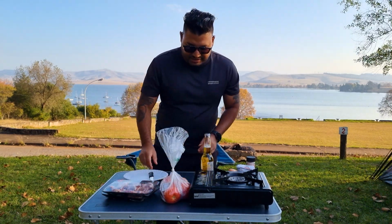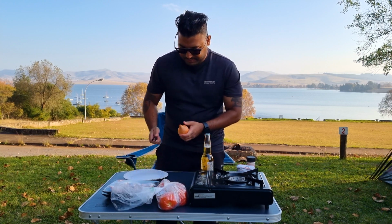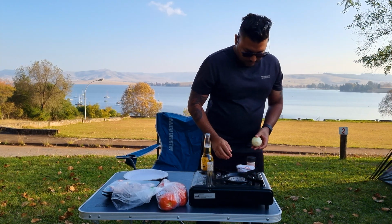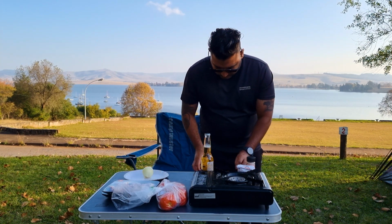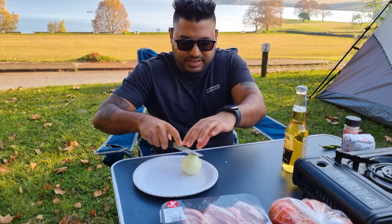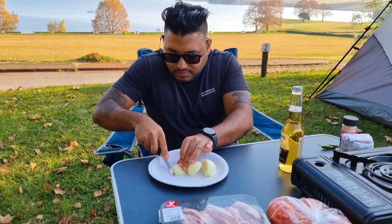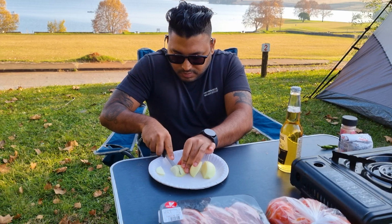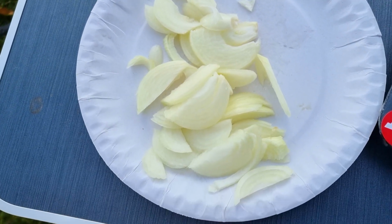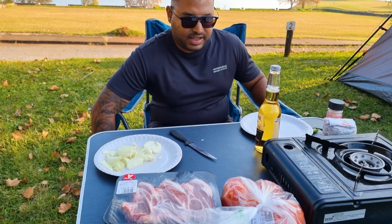Let me cut the onions and grate these tomatoes before I start cooking. Got one onion. I'm just gonna cut the whole thing. So that's the onions cut.